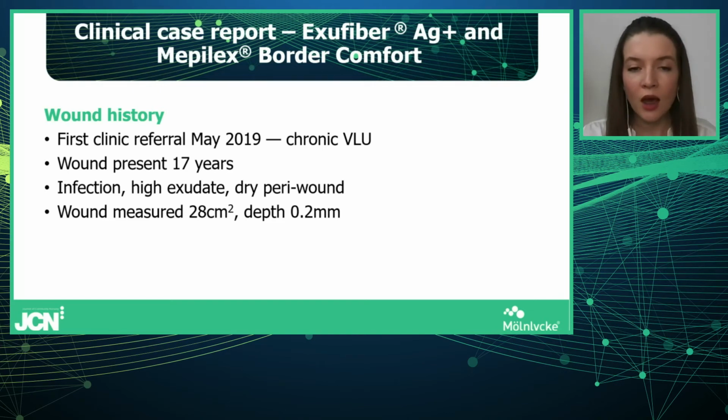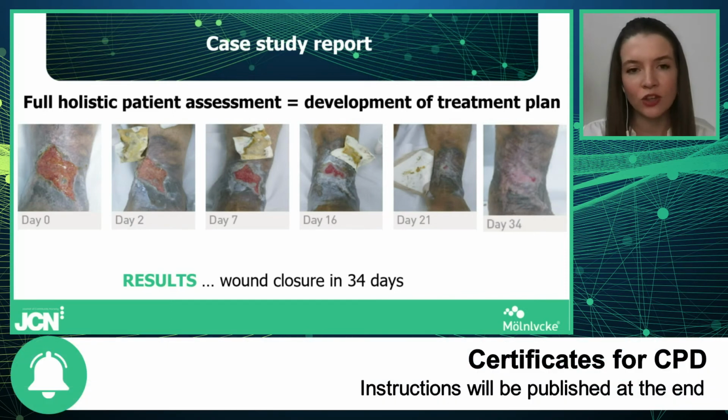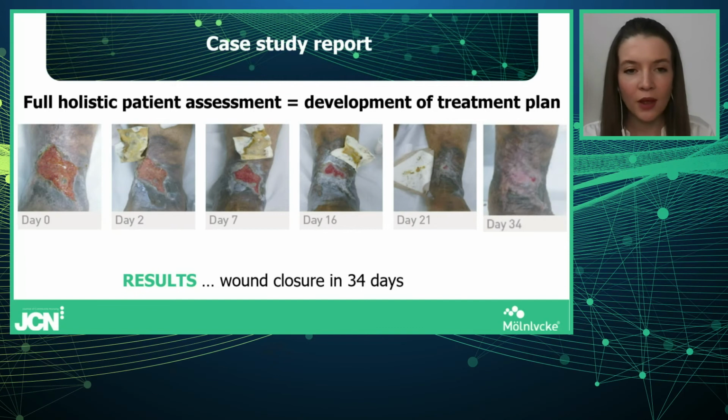Following a holistic assessment, a treatment plan was followed. This included psychological support, control of arterial hypertension, nutritional advice, oral antibiotics, ultrasound treatment of the great saphenous vein and tributary areas. Topical wound management included sharp debridement to the wound bed and removal of slough, followed by compression therapy. Exufiber Ag+ was chosen as the primary dressing, with Mepilex Border as a secondary dressing.